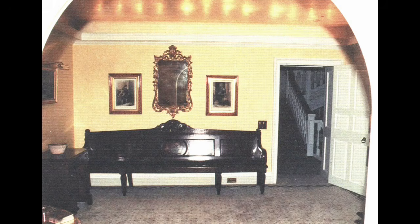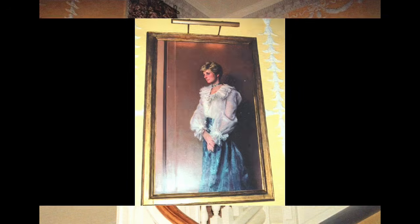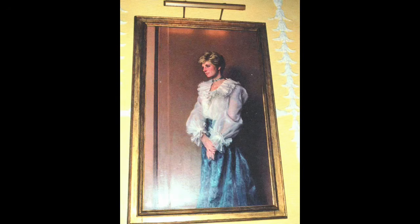Here is the grand staircase. Behind you can see a picture of Diana, a really nice portrait. Again, this was newly redecorated. Some of the decorations Diana only got to see once before her death. Here is a close-up of the portrait. It must have been one of her particular favourites for her to have hung it in her apartment.